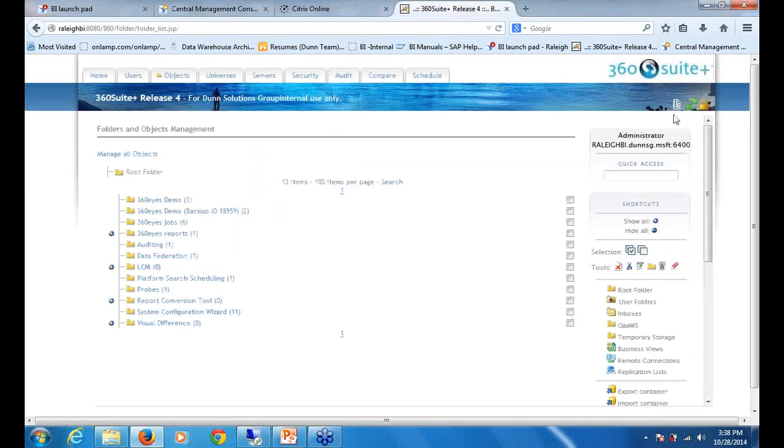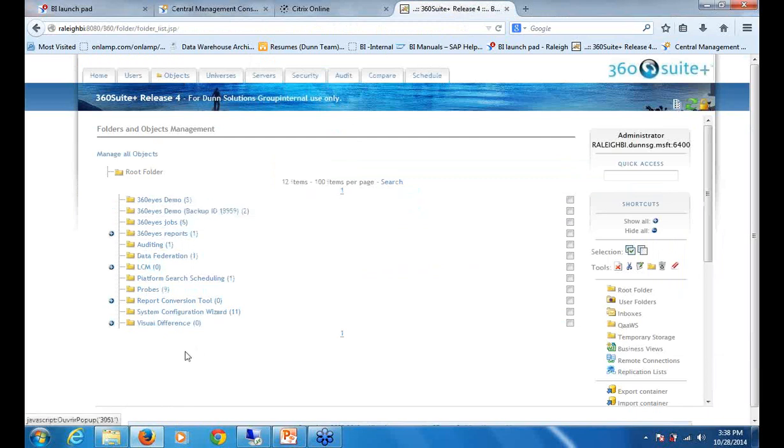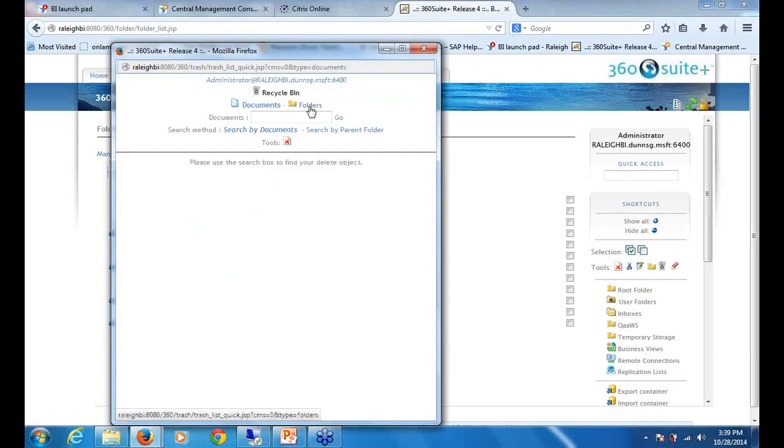So I go back to 360 Suite, and I'm in the Objects tab, which gives me a list of all the folders on the server. I don't see folder 1 or folder 2 over here. They've already been deleted. Now, how do I restore? Well, I can go into this little trash bin icon and click on that. That opens a window, and I can select the folders. And in the search box, I can put in any part of the file name that I want to restore. So in this case, I say 2 and say go. And there it is, my folder that I deleted.